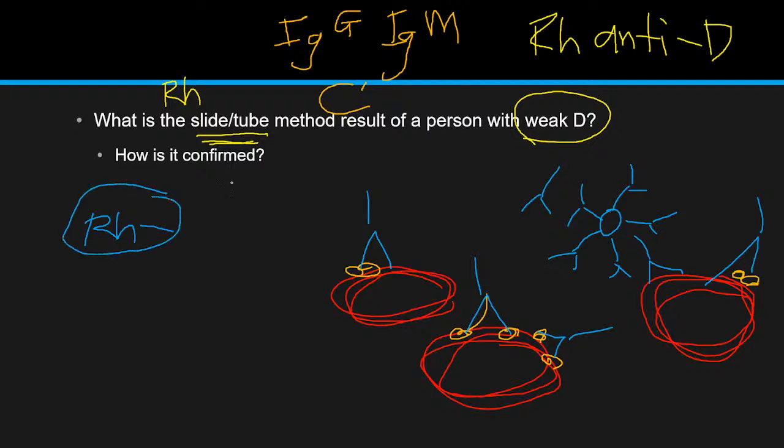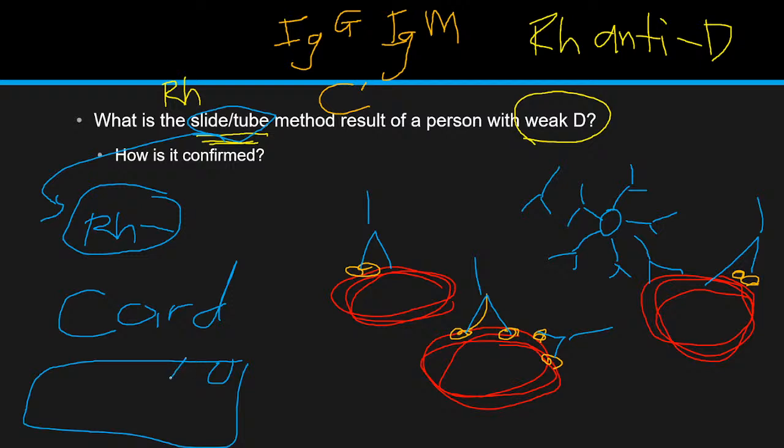Why? We're talking about the slide and tube method. What was the difference between the slide or tube method and the card technique in the ABO system, the gel card technique? Remember your gel card, the one that I showed you, the one that looks like this? It has the ability to determine the strength of the reaction. But since we're talking about the slide method, it is much more subjective.